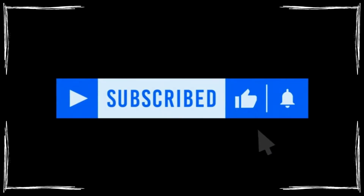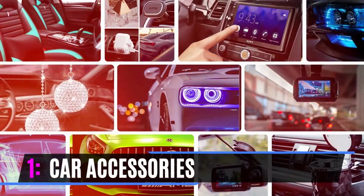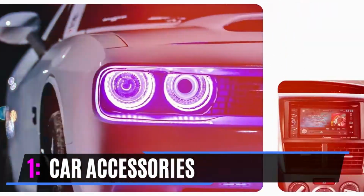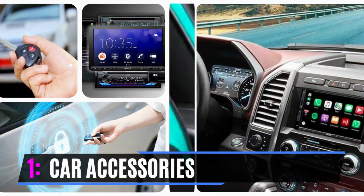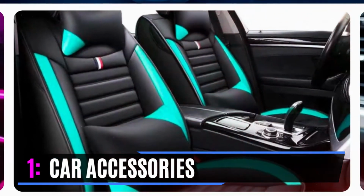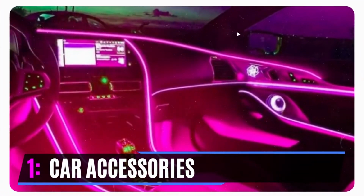All right, let's get into the list. The first category on our list is car accessories. Stereo and video accessories are best sellers in this category, but you should also consider listing security products such as dash cameras, lighting, trackers, and alarms for maximum profit margins.